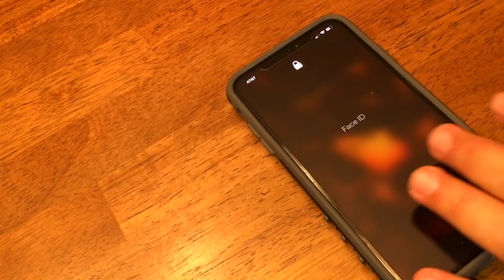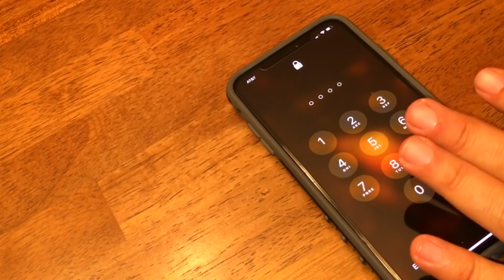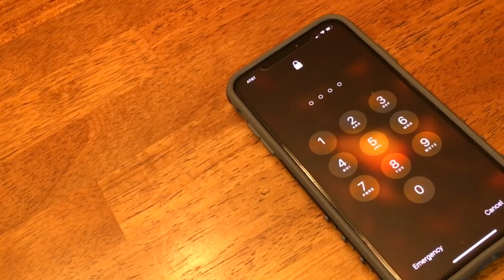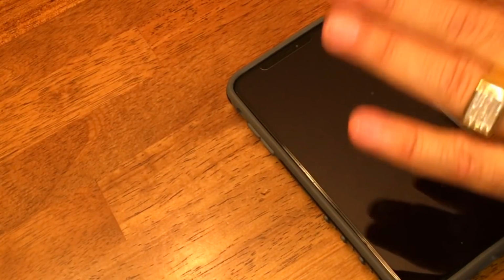You could swipe up and the phone is going to do the Face ID. And since it doesn't see my face because I'm far away from the phone, I got to put my code in. Okay, that's one of the problems. Lots of times I'll have the phone on the couch and need to turn on my phone and I don't have my face up against it, so I can't do Face ID. The Face ID works really well. It happens instantaneous. It's really good. And everybody's raving about the Face ID.